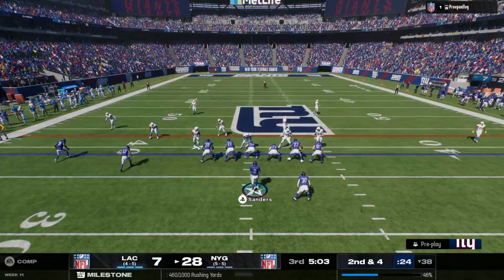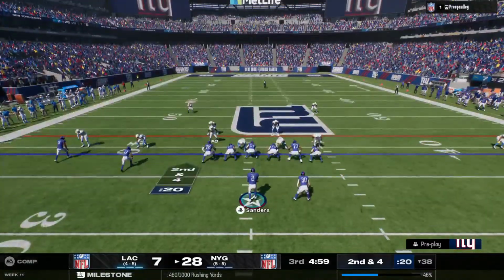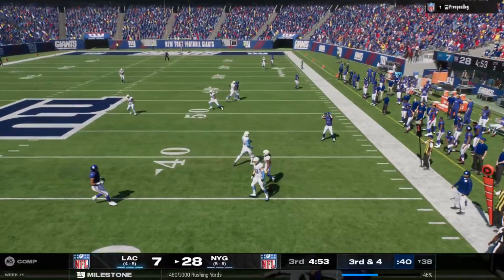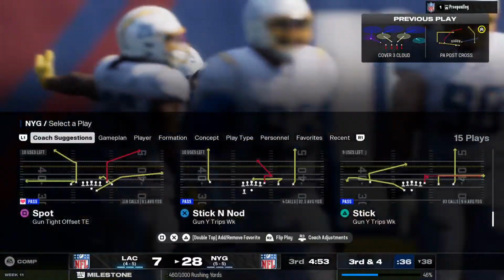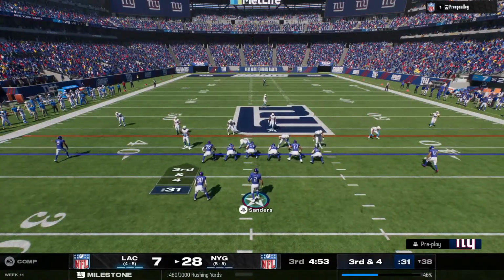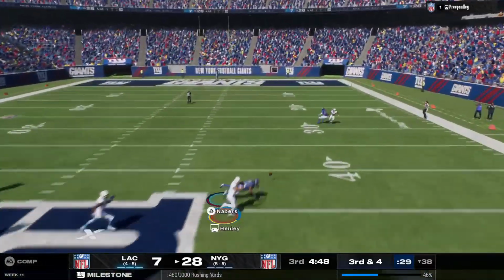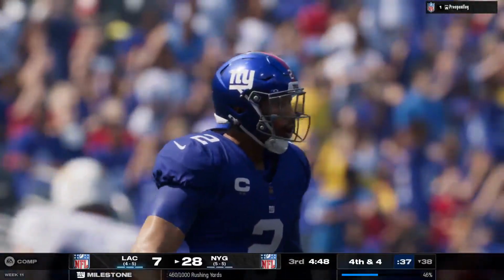They'll work now on 2nd and 4. Off play action, he'll set up to throw, just trying to avoid the rush there. He's hit as he threw when the pass is incomplete. Here's a 3rd down and 4. He'll drop to throw, and that is incomplete. So the defense comes out in a cover 2 shell.